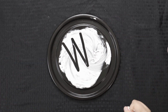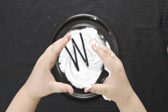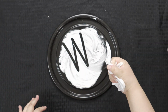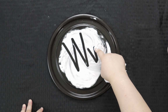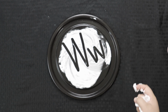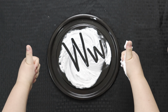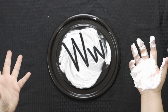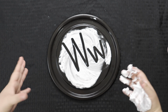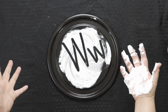Let's make a lowercase w. It's the same shape, just smaller. Let's do it. Get your finger ready. Down, up, down, up. Did you make a lowercase w like me? Good job, my friends. I'm so proud of you. You can do this on paper. You can do this in gel. You can do this with Play-Doh. You can do this with Wiki Sticks. But today, we're doing it in shaving cream.